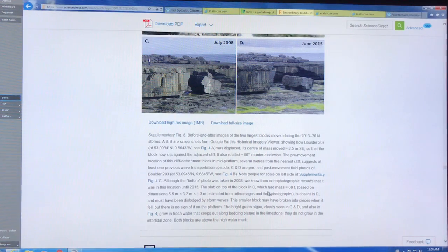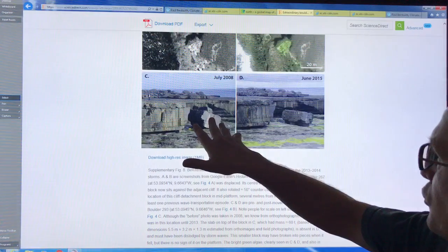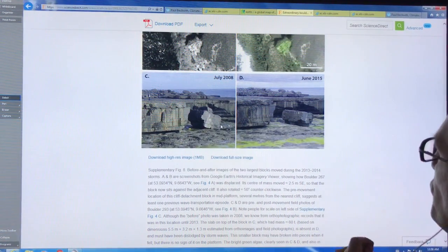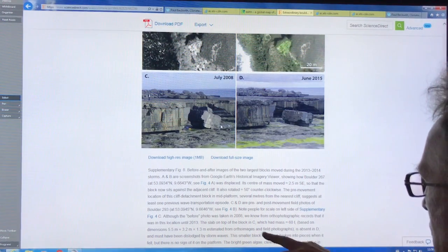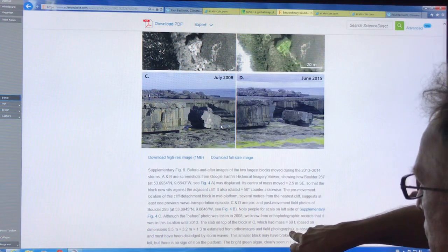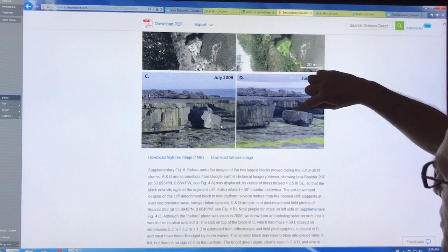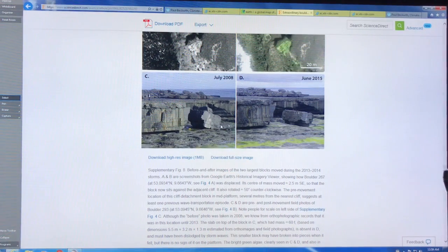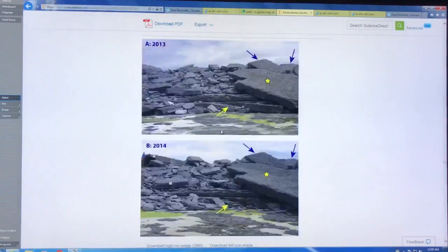And then this one here, look at this. This is the before and this is the after. So first of all, this little slab on the top had a mass of about 60 tons. And it was dislodged by the storm waves. It was taken off. And this whole thing here was moved and rotated. And I believe this is the 620 ton rock.